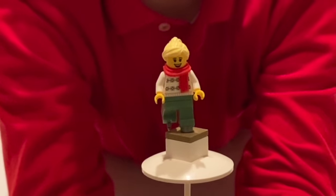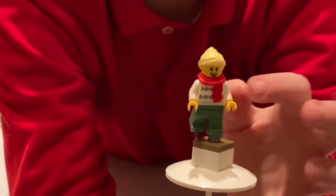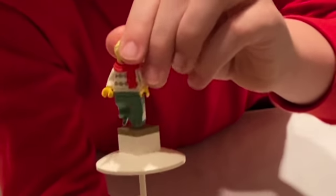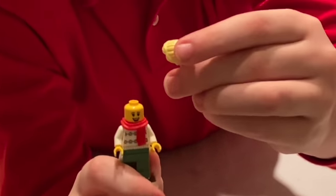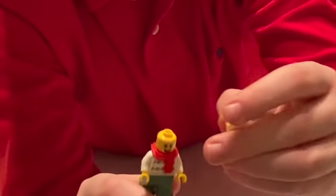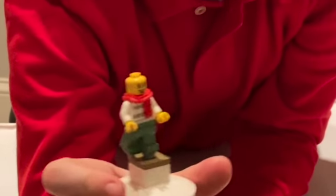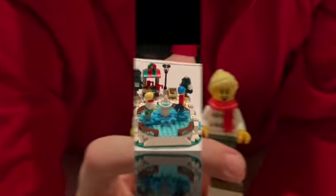This is the second and last minifigure of the set. Another exclusive torso. It's a sweater. It's like a snowflake design. And then we have a blonde ponytail hairpiece, and the face print has a sleeping variant, and then a red scarf piece. So that's a good piece to get, and that's it for the minifigures.